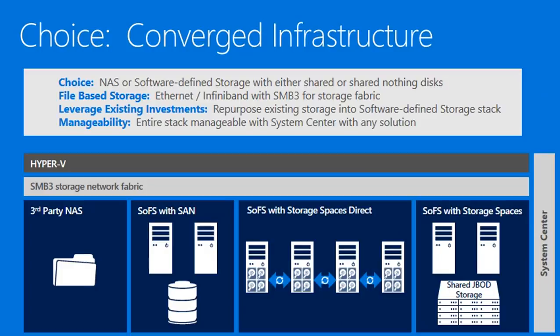Now, when we look at our strategy, it's really around choice for the converged infrastructure. We're really focusing on giving you the choice. Our strategy is for a converged, disaggregated architecture running Hyper-V over SMB. It could be a third-party NAS device, a scale-out file server with a SAN, or a scale-out file server with Storage Spaces Direct. Heck, you can run a SQL Server database on a Storage Spaces Direct cluster if you wanted to. Or a scale-out file server with Storage Spaces, and that could be your JBOD type enclosure.